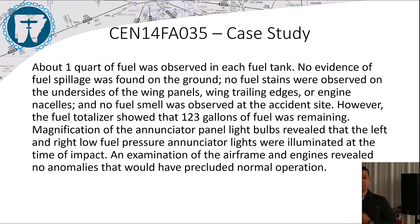So what the NTSB speculates here is that the pilot was trusting the fuel totalizer more than the fuel quantity gauge. Remember, we talked about how nobody trusts fuel quantity gauges because of this old wives' tale that they're never correct unless they read empty. In this case, all information points to the fact that they were in fact reading empty at the time of the crash. But it's really interesting to think about how fuel totalizers can work against us. So knowing that is a critical piece of training.